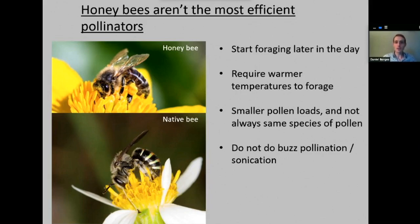So they're not very efficient pollinators in comparison to a lot of our native bee species, but what they do have is numbers. That's what they have on their side. As both Kiera and Kim have touched on, they have very large colonies. Most of our native bees are solitary, so it would be a single bee doing the work, a single female. Some of our native bees do form colonies. Bumblebees, for example, do form colonies.